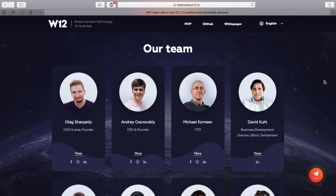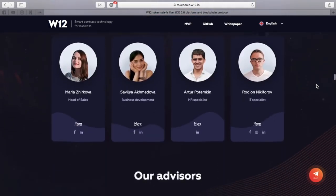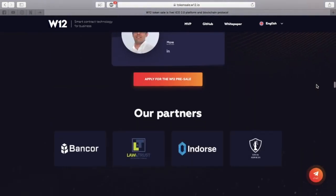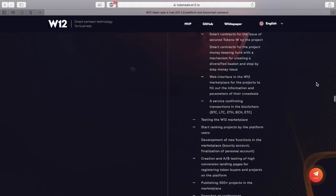And of course the rest of the amazing team and advisors behind this project. Every person here has such an interesting background, I'm sure they will celebrate great success. Now, here we see the project roadmap. The plans are truly huge, but with these people and regarding what I already learned here, I believe in it, and I wish them all the best.